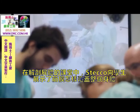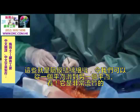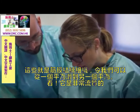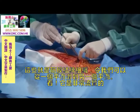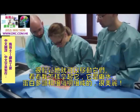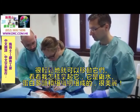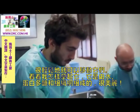This is the fascia, the loose connective tissue which allows me to slide from one level to the next. Can you see how extremely fluid its structure is? How it can be moved with ease? Look how I can get into it. It's all made up of water, proteoglycans and tissue, and it's so beautiful.